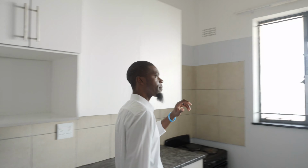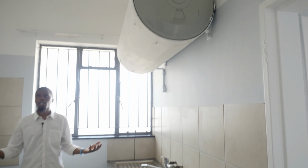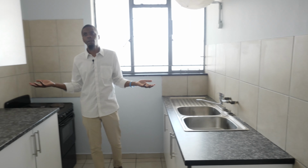So what you're seeing here is new cupboards. All of these cupboards are new. And for the purposes of meters, we put in new prepaid meters. We put in new geysers on this side of the kitchen. These are new geysers, new sinks. So literally, this was a new kitchen. Correct. Right. So a new kitchen, which was most of our big expense in terms of the reno.